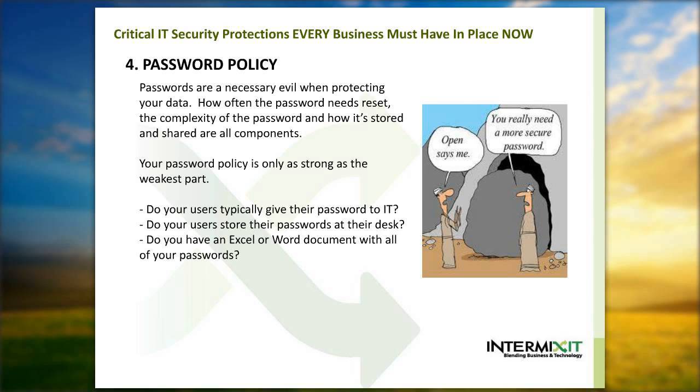One of the other things I've seen is unprotected Excel or Word documents listing all of the passwords. That's not secure. If I get access to that file, now I have access to everything that you have documented in there, and you've just made the hacker's job a lot easier.